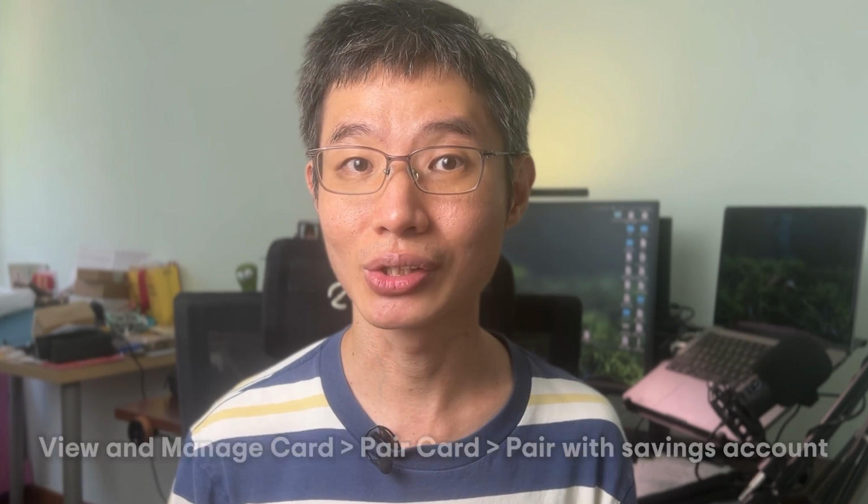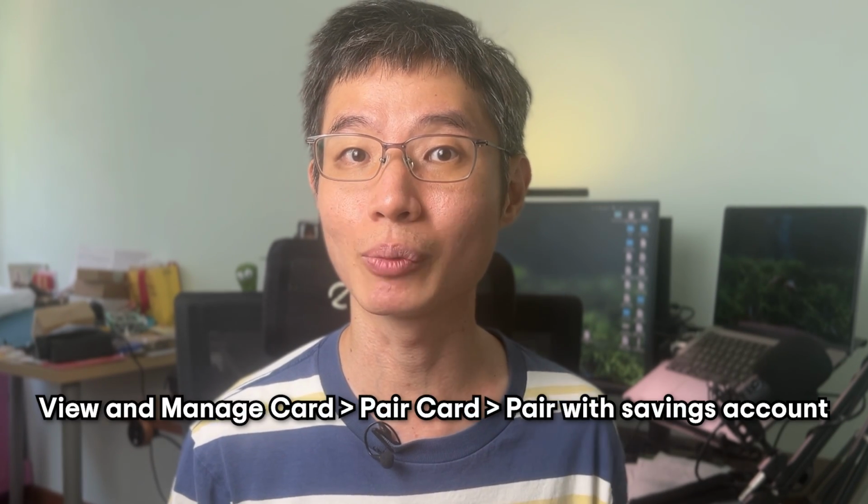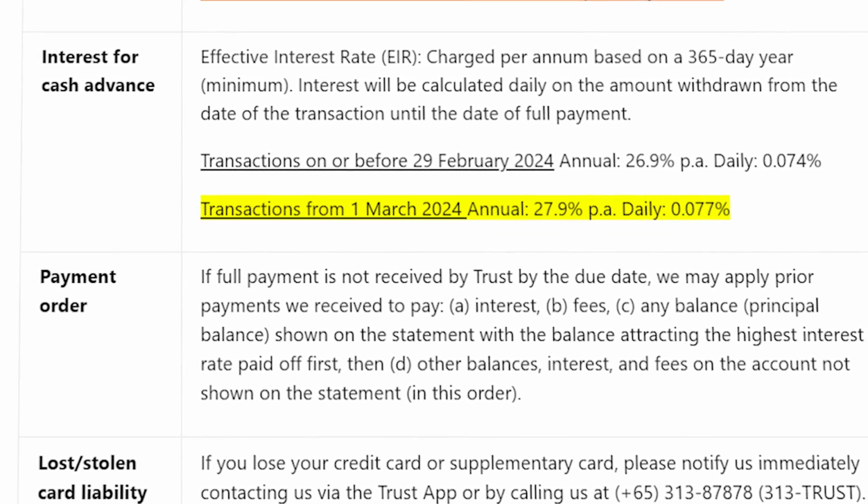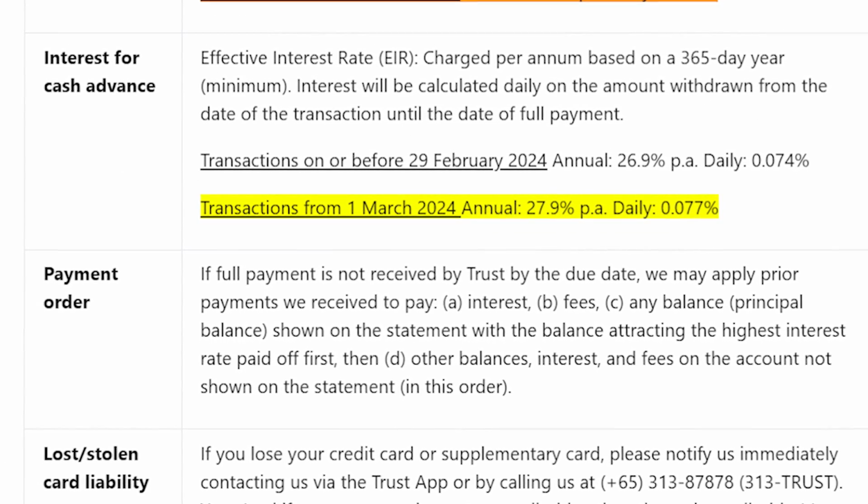Oh yeah, make sure your Trust Link card is paired to your savings account, because if it's paired to your credit card account, ATM withdrawals will be counted as cash advance and you'll be charged a 27.9% interest.